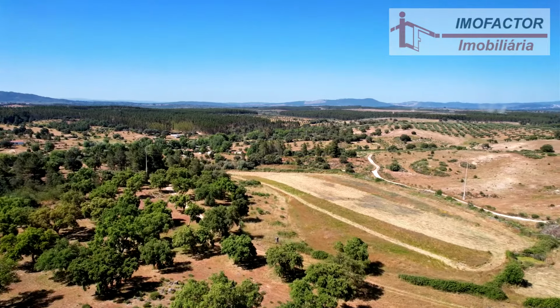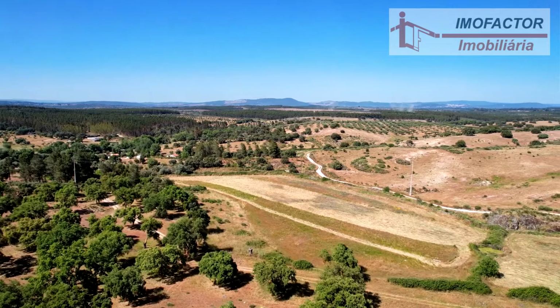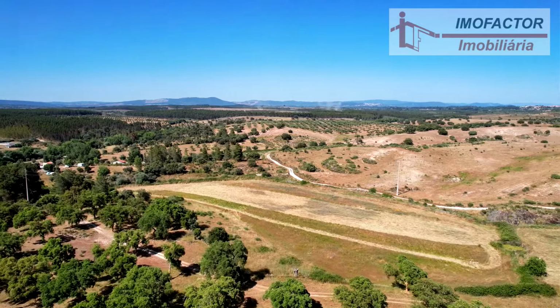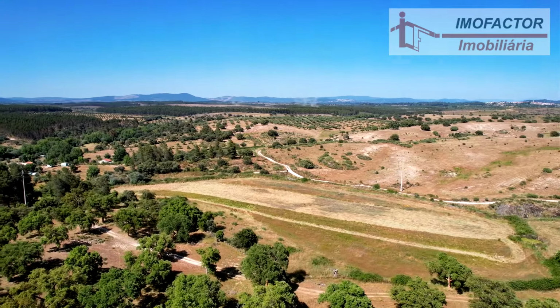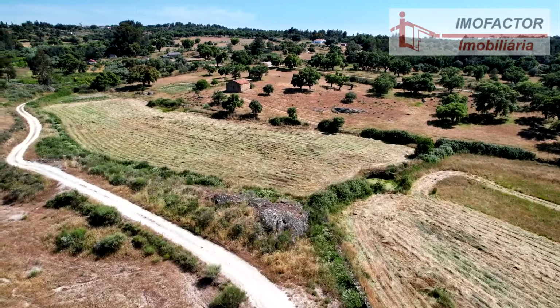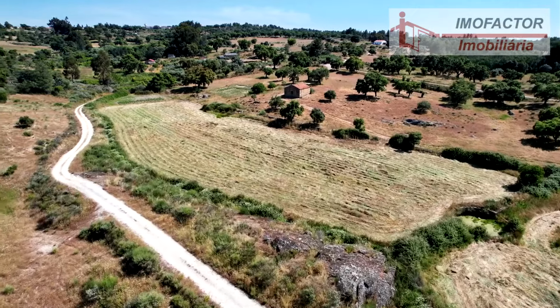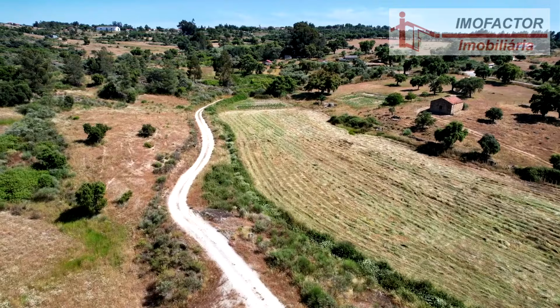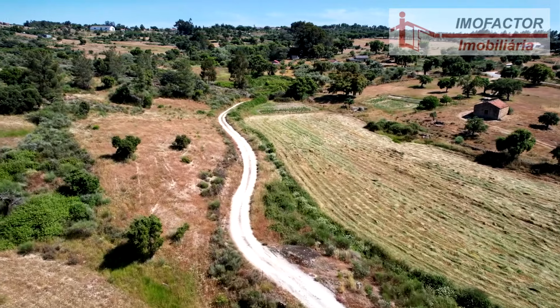The farm has a great location, about 2 kilometers from the village. It is situated at one end of the municipality of Idanha-a-Nova, bordering the municipalities of Penamacor and Fundão to the northwest. In turn, the county seat, Idanha-a-Nova, and the district capital, Castelo Branco, are respectively 28 and 38 kilometers away.